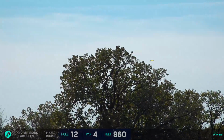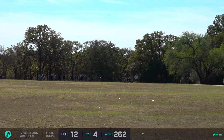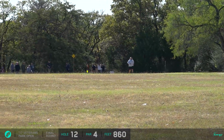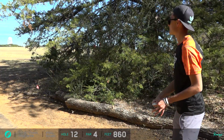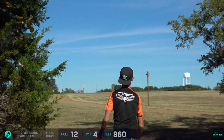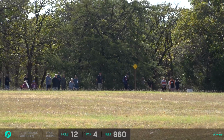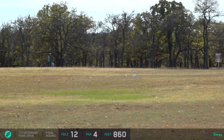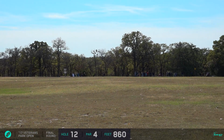It's an 860-foot hole, and they've got a 2-foot wide rubber mat to throw from. And that jogger just came around the corner right as Austin was throwing. He almost got his head taken off. Oh, man. Eagle brings the roller. That is a little bit too much turnover on that roller angle. It looks like he probably would have liked to have a little bit more cut. Yeah, I think so.